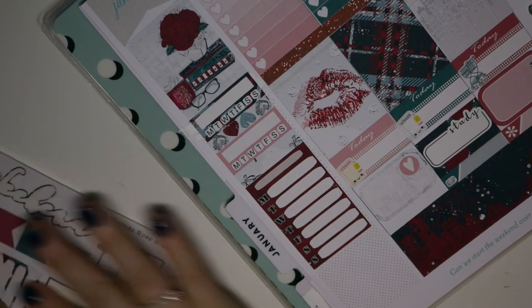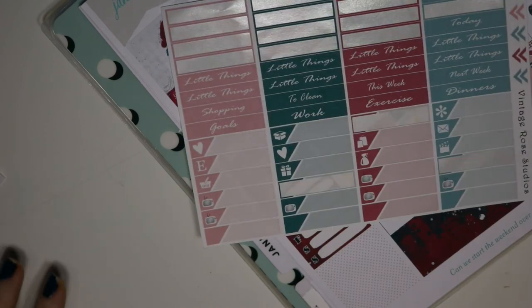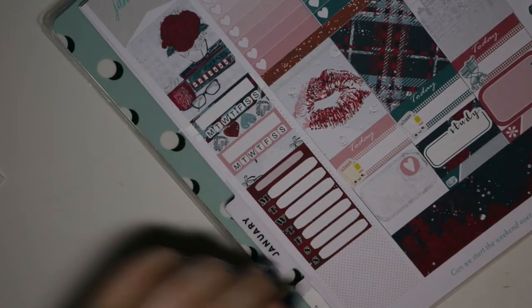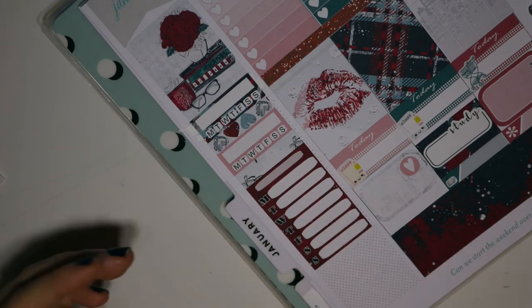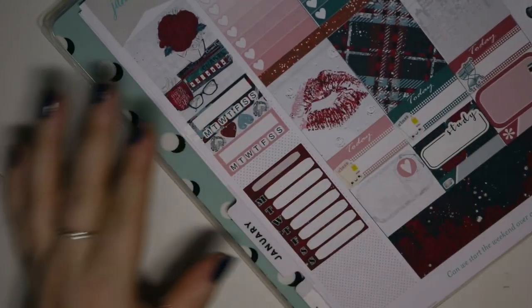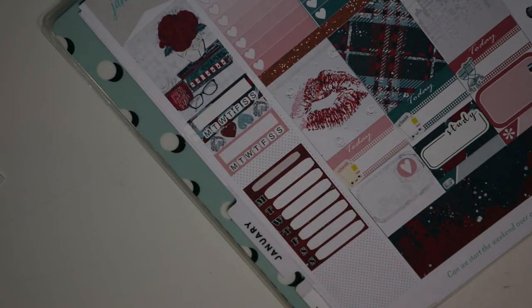What else can I mark? What do I have in my head? Shopping, goals, work, exercise, dinner. Next week. This week. Next week. I might do it next week. So I'm actually going to put a smaller bit of washi, if I can. A tiny bit of washi. I do have a tiny bit of washi.